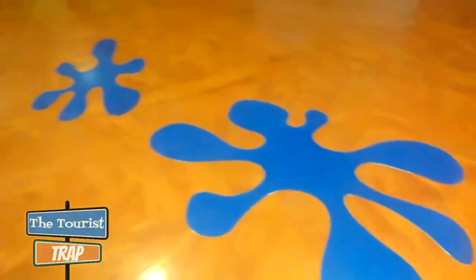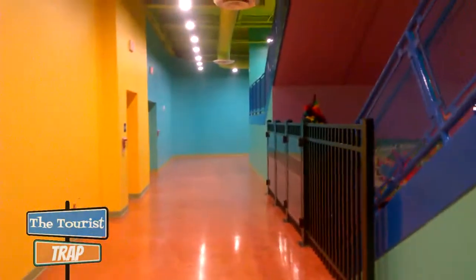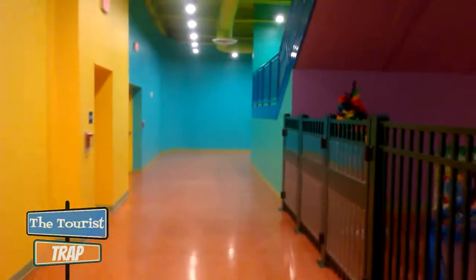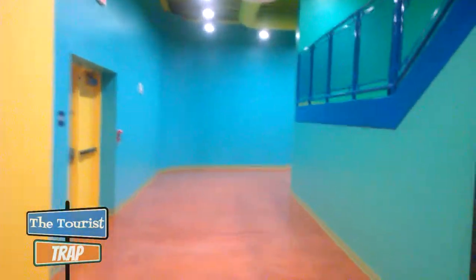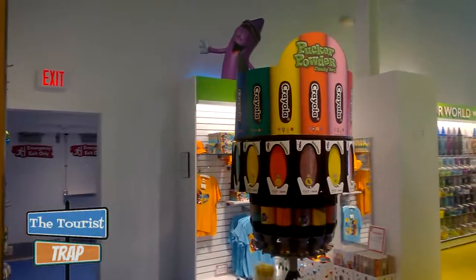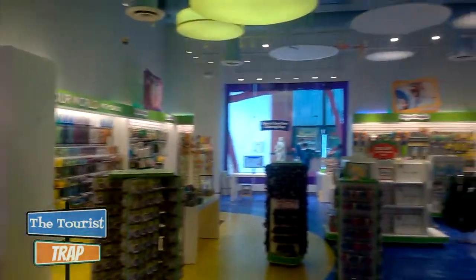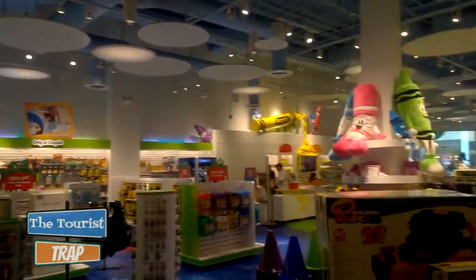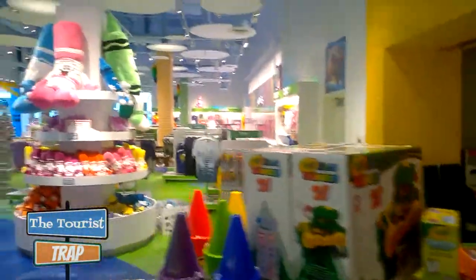Lots of little colored paint splatters all over the floor. Very colorful place. You just walk down this little corridor, as if you walk in the main entrance, over through here to get to the shop, which is free. It is one big shop.